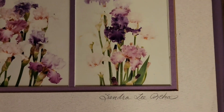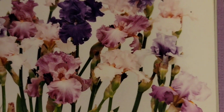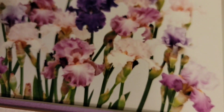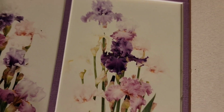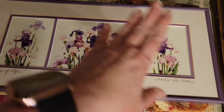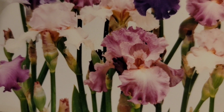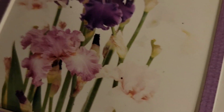Now, this does not have any glass in the front of it, so you're right with the mat. Getting in here for a much closer look, I did realize that this is a photograph. I thought it was like a watercolor, and that she had printed out the three panels, connected them in this nice mat. No, though, on closer look, these are photographs of irises, which are absolutely gorgeous.